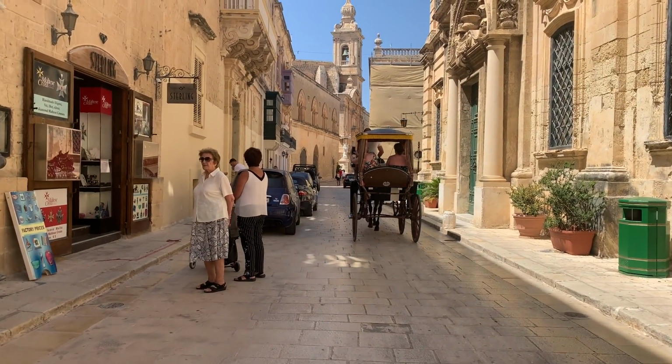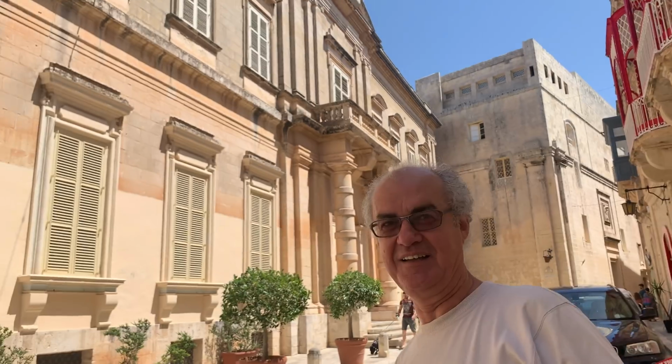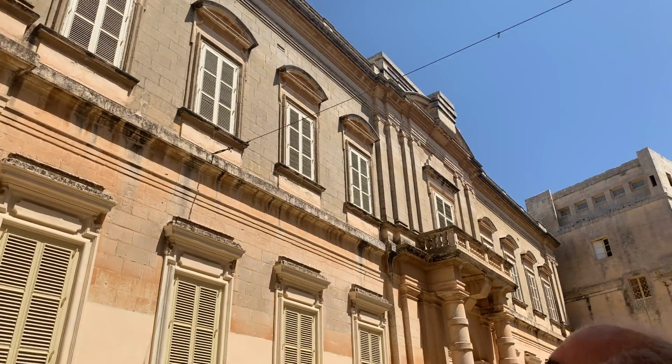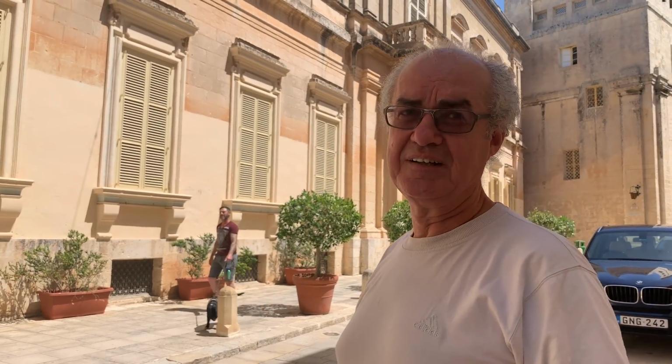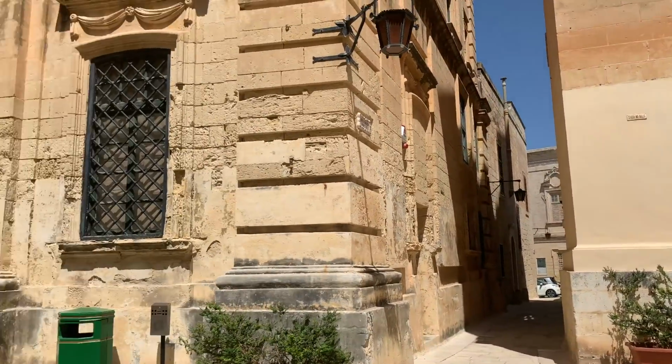So this is the school where my other sister used to go. Wow. A long time ago. This was a school? It was a school, yeah. Government primary school and looks like secondary school. Something from Harry Potter. Oh, it is, yeah.